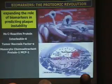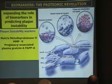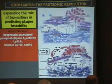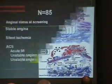Now, for the markers, we are looking at the C-reactive protein, interleukin-6, tumor necrosis factor alpha, and the monocyte chemotactic protein, MCP-1. As plaque instability markers, we are looking at matrix metalloproteinase 9 and the pregnancy-associated plasma protein, PAPP-A. As novel markers, we are looking at lipoprotein-associated phospholipase A2 activity and at soluble CD40. And finally, we are looking at the oxidative stress marker, myeloperoxidase, MPO.